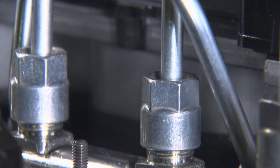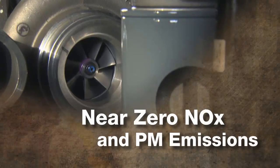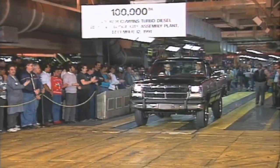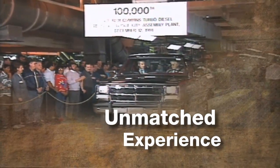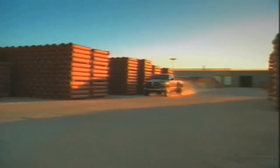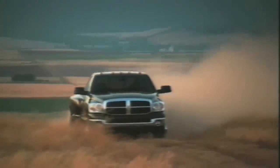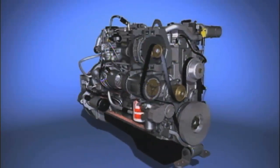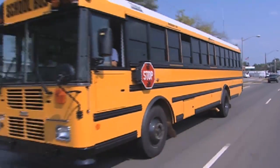They represent the leading edge in clean diesel technology, producing near zero NOx and particulate matter emissions. For more than 20 years, the Cummins Turbo Diesel has delivered legendary power. More than 1.5 million engines have been produced for the Ram truck, and almost all of them are still on the road. Plus, the Turbo Diesel's sister engine, the ISB, powers millions of trucks and other equipment around the globe.